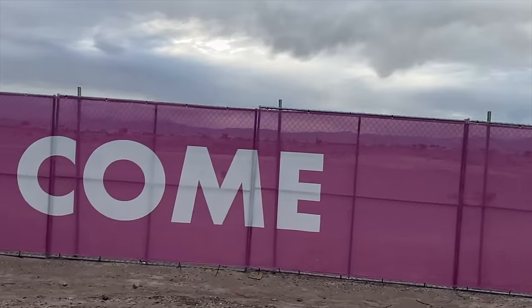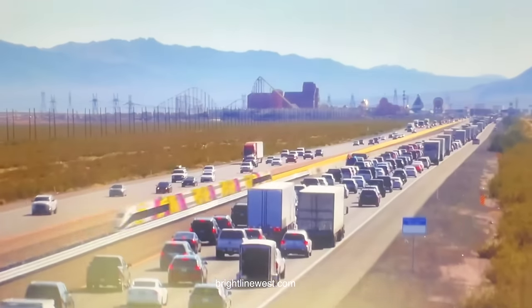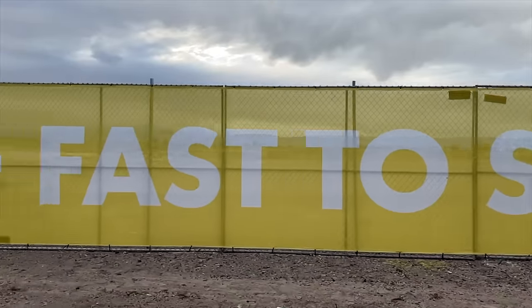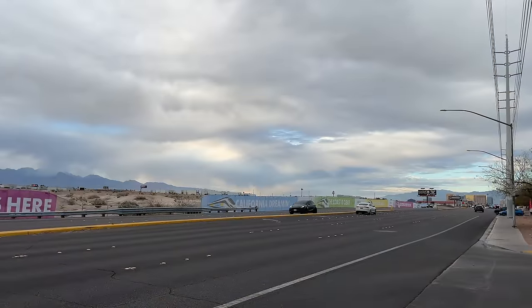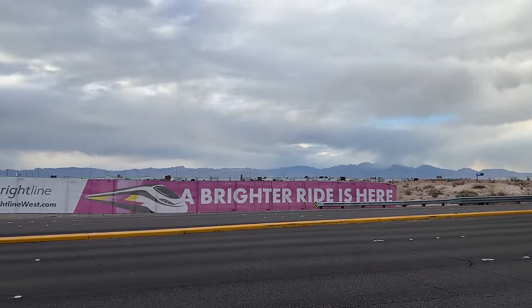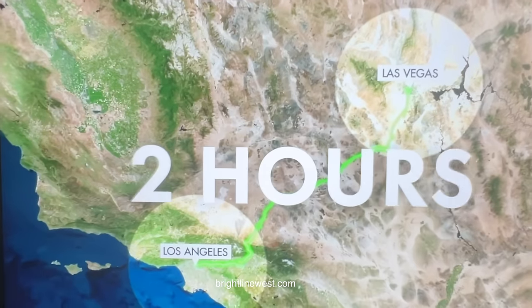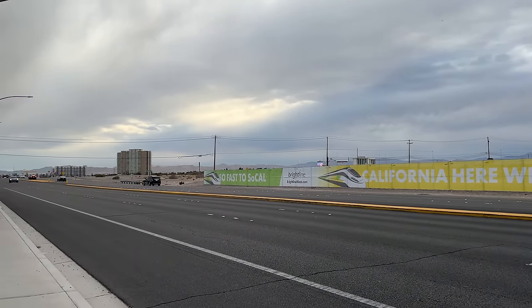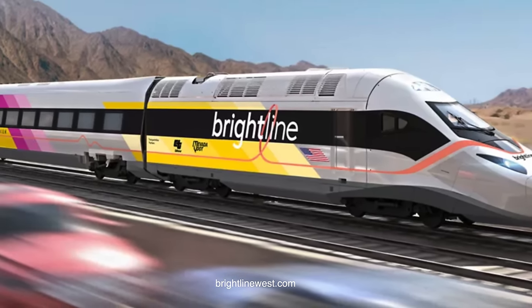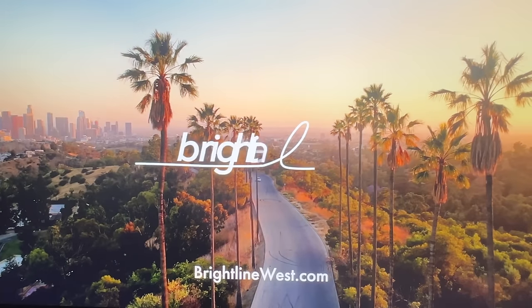Now, here's one more exciting thing happening in Enterprise. At long last, construction on the high-speed train between Las Vegas and California is due to start in early 2024. The land is on Las Vegas Boulevard South, just across from the outlet mall at Warm Springs. Brightline West is going to connect us with SoCal via a high-speed passenger rail system, all new construction. It'll run 218 miles, be all electric, and will travel at speeds up to 200 miles per hour. All I can say is bring it on.